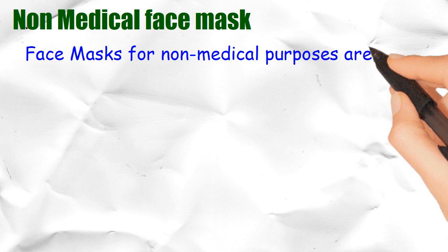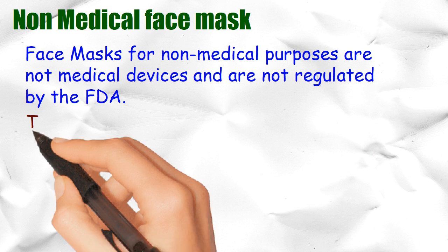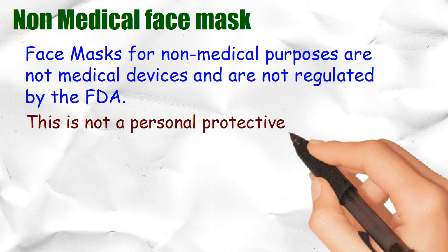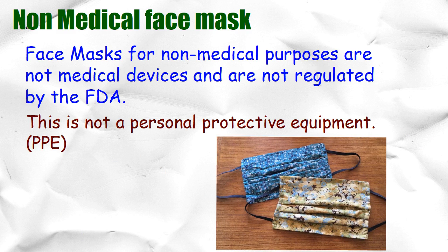Non-medical face mask. Face masks for non-medical purposes are not medical devices and are not regulated by the FDA. This is not a personal protective equipment, PPE. This image is a non-medical cloth face mask.